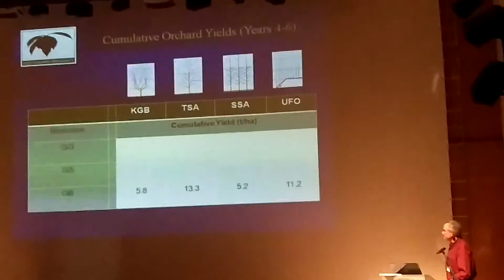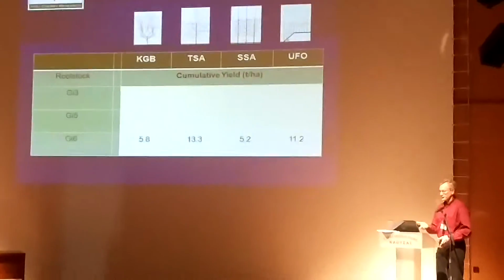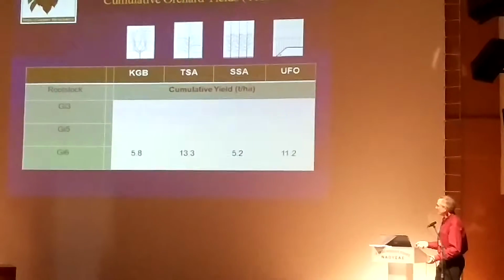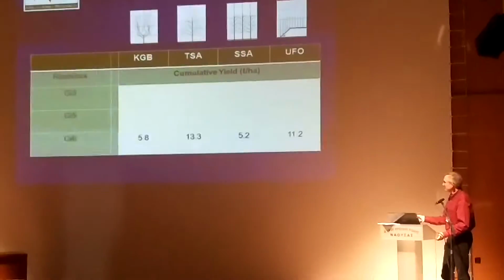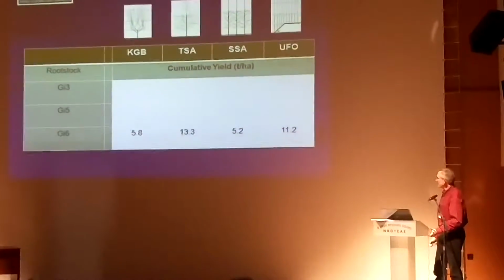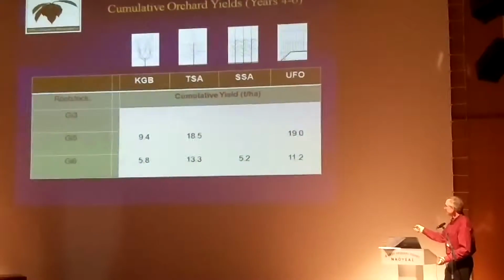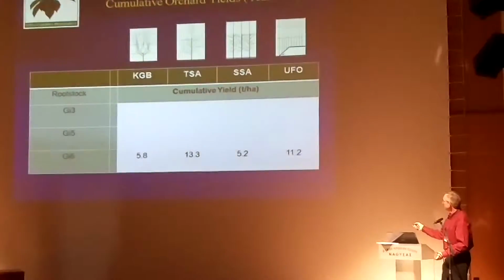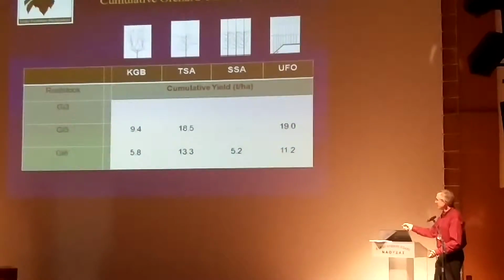So when we put all those yields together and we look at the cumulative yield over these 3 years, the first real fruiting years of the orchard after we were frozen out in year 3, TSA is clearly the most productive on Gisela 6, followed closely by the UFO. Very similar story, the UFO on Gisela 5 and the TSA on Gisela 5 are quite similar.